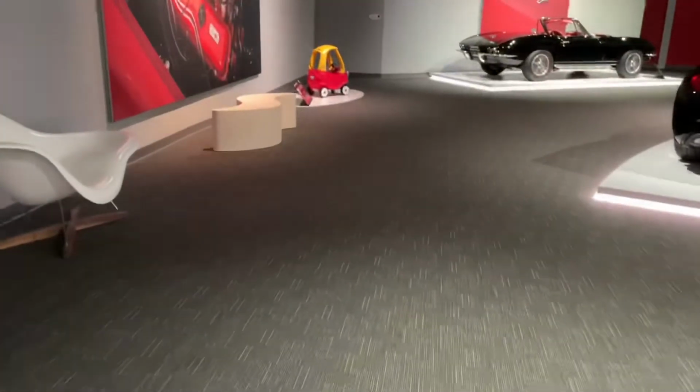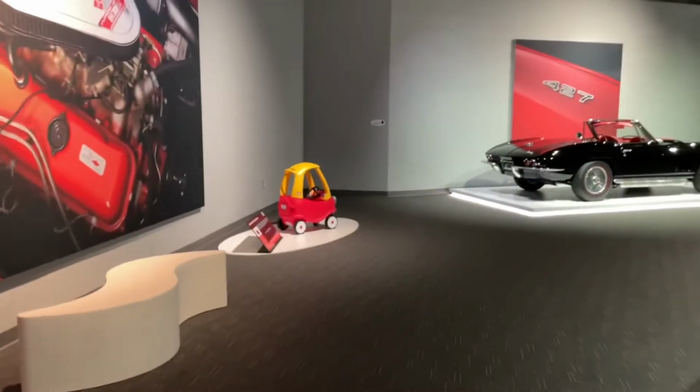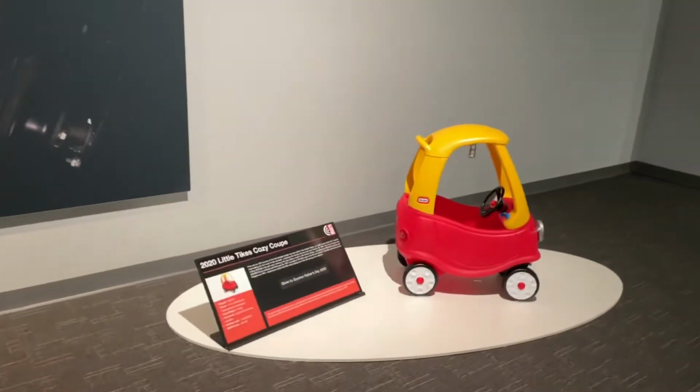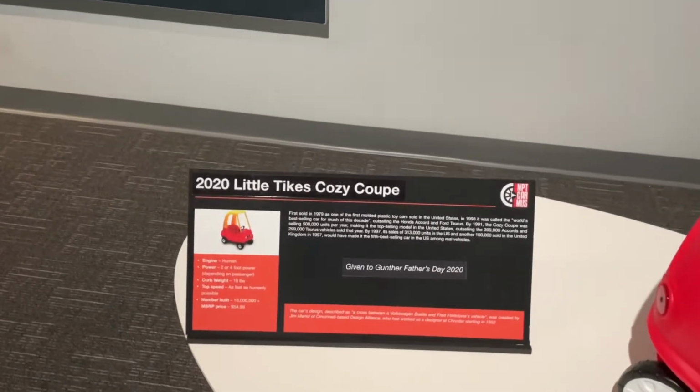All right, let's go over and see the Corvette I'm gonna buy. This one right over here. Absolutely my color, red. The 2020 Little Tikes Cozy Coupe.